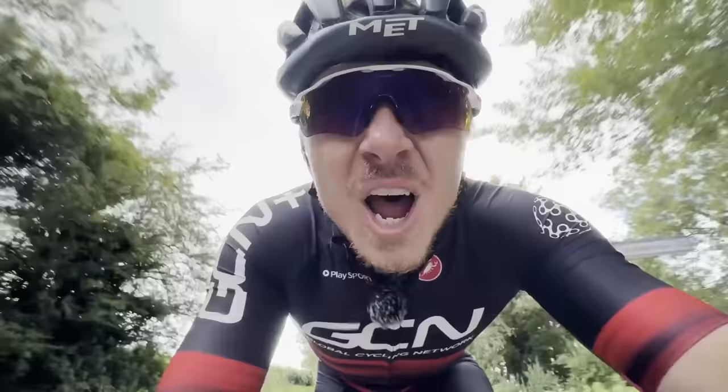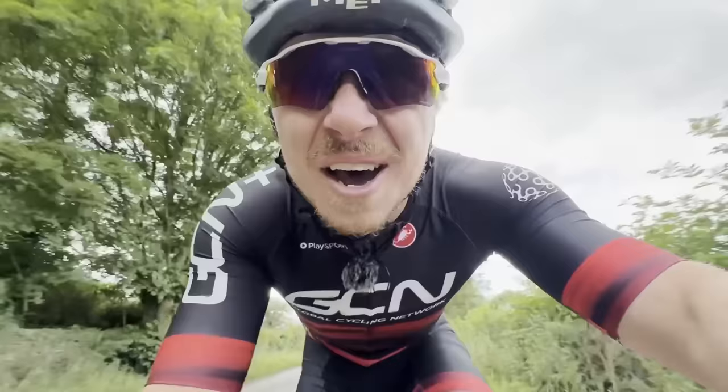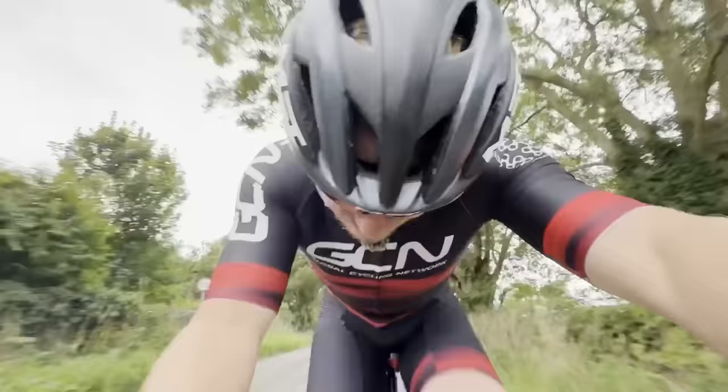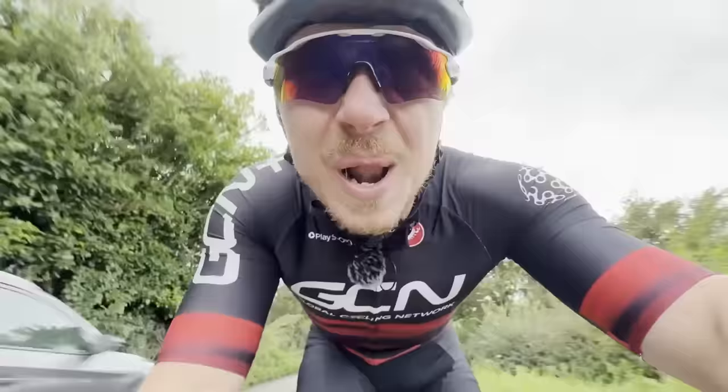I bet Simon's able to put the power down the whole way around the circuit, and I'm just finding myself topping out. So I've got to make it up on the hills. But I'm also dragging a 15 plus kilo bike up here.